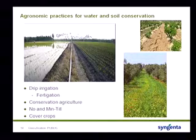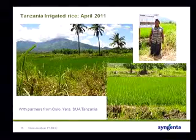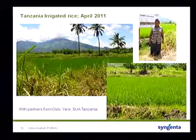Now, you can improve water use efficiency through agronomic practices. Certainly things like drip irrigation is a very efficient way of irrigating plants. And you can add your nitrogen through there too, increasing nitrogen use efficiency. And tillage, no and min till systems really help to avoid soil erosion and maintain soil moisture levels.